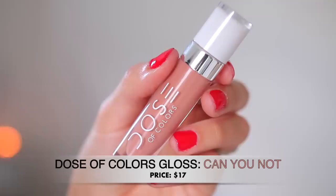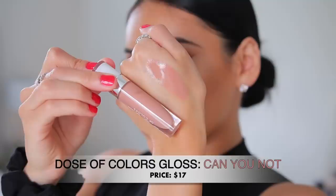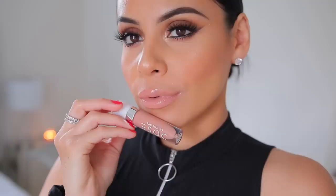And then the last gloss that I have is from Dose of Colors. This one is in Can You Not? And this is a really beautiful, kind of milky pigmented baby pink. I really like this in the center of my lips. Again, it's one of those colors that I think is so pretty to plump up your lips or tone down a darker lip shade. It is also very pigmented, and it's a little bit sticky, but again, it is very long wearing, which I really like.